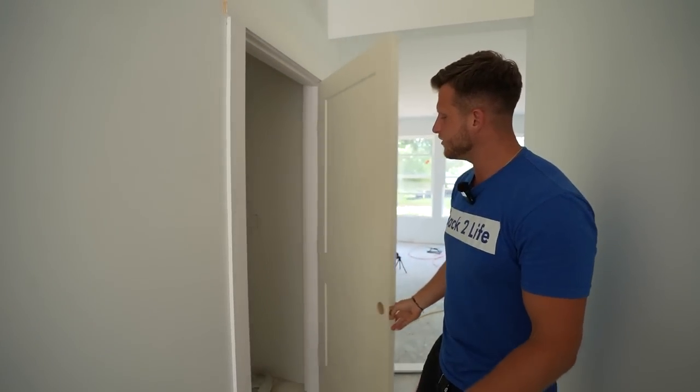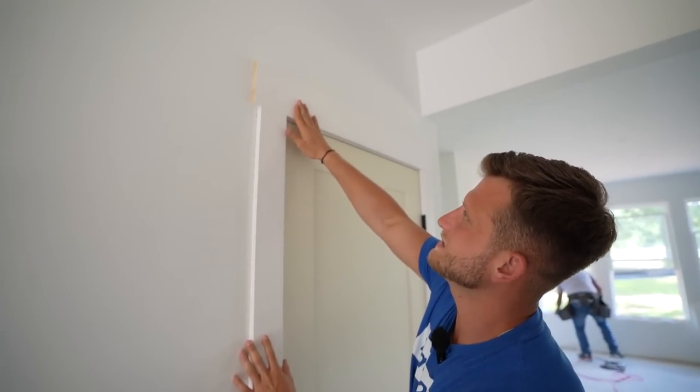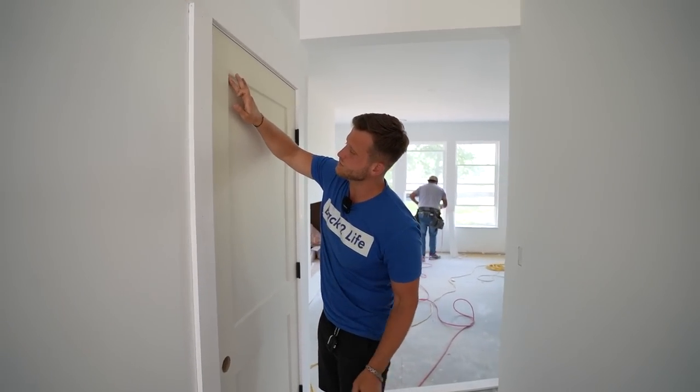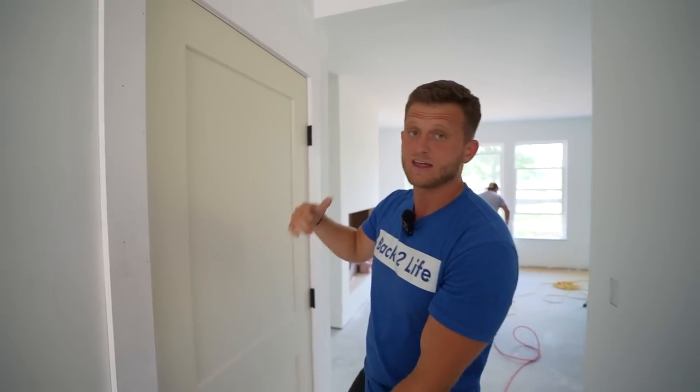I have a certain style, man. What I like is the 1x4s on the side, the 1x6 on top right there with about a 3/4-inch overhang. And then this nice little notch in the door right there. Very smooth, very sleek. They're killing it right now.